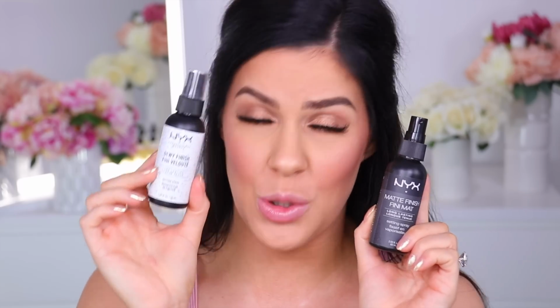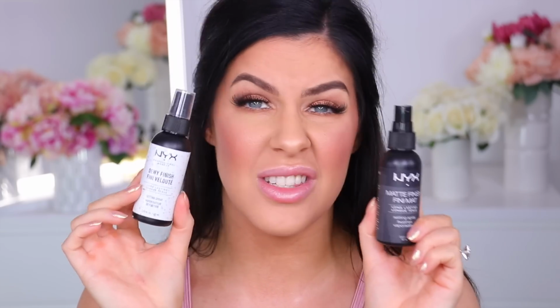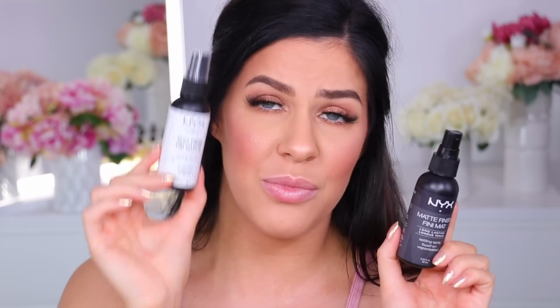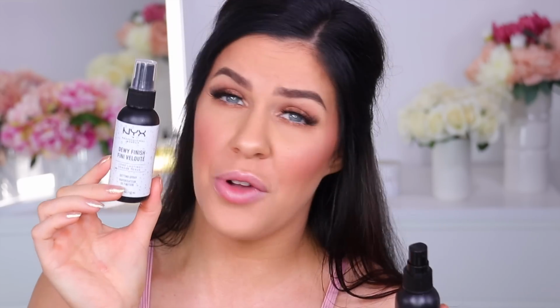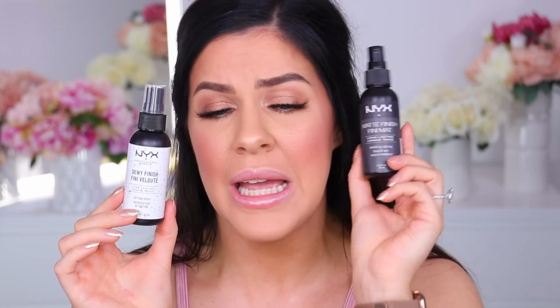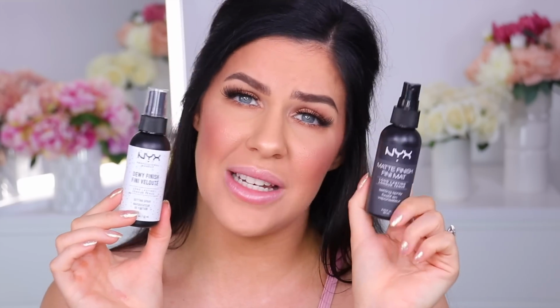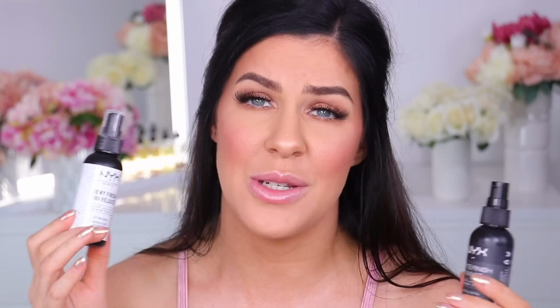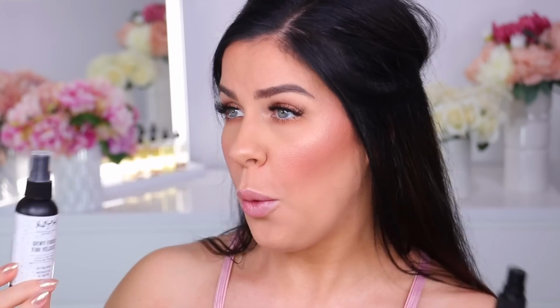And also on that note, they do a dewy finish setting spray as well. I honestly love both of these. I do think that they are both really good. The dewy one obviously gives the skin more of a glowy, dewy, radiant kind of finish. I also don't find that the dewy one lasts as long on my oily skin personally. Typically I will get a longer wear time from the matte one, but the dewy one still is really nice on those days when you want to look glowy and dewy.